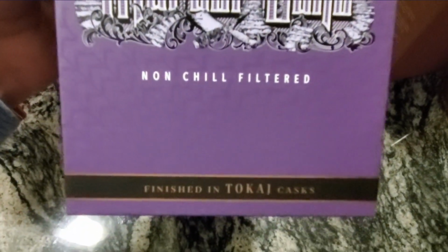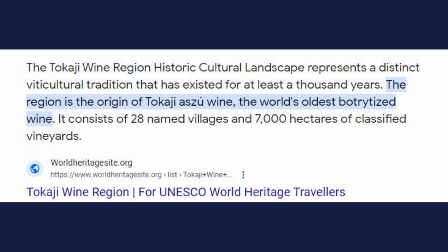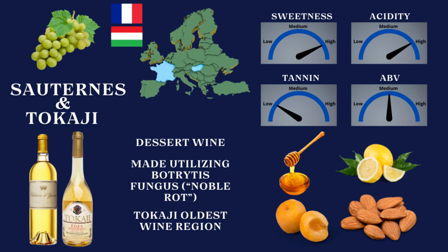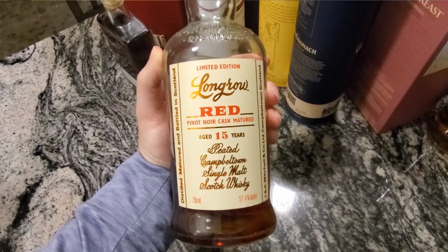Tokaj actually has tons of pedigree and heritage as the oldest classified wine region in the world. These wines are both very sweet and complex and give off notes of honey, lemon, apricot, and nuts. The final two we're going to be looking at are red wines.